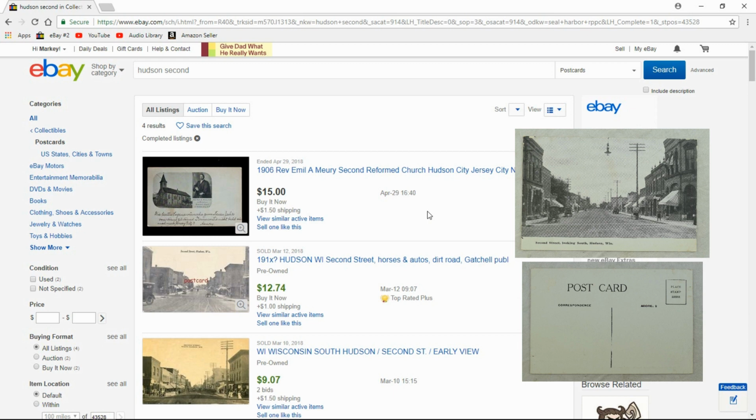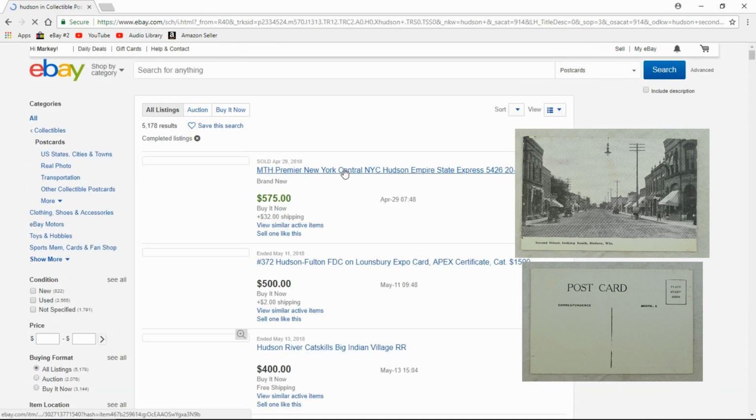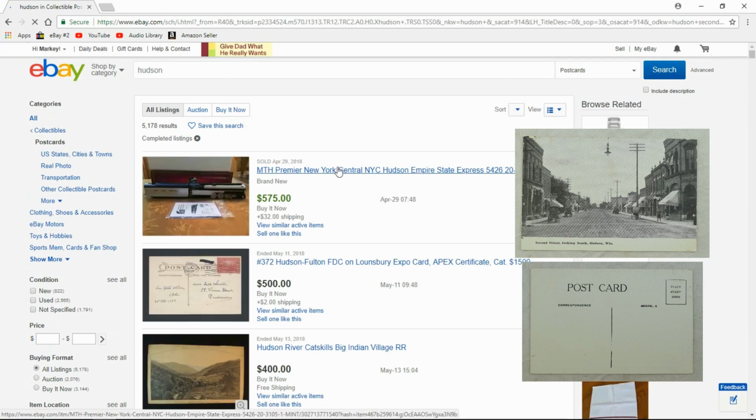But again, this is how I look up everything. Anything you look up, you can look it up this way. Type in as little information as you can. As you see, I've just got Hudson in 2nd. We're in the postcard section, so that helps out too. That eliminates a lot of the other junk in there. Now, if I just typed in Hudson on this, I'm going to get probably a ton of them. Yeah, see, there's 5,000. Because Hudson, New York, there's probably a ton of.